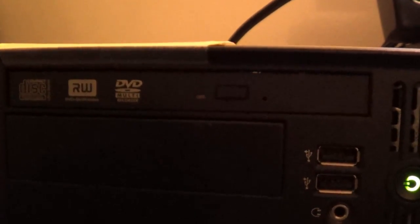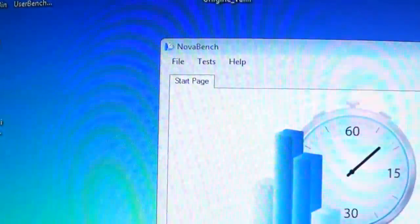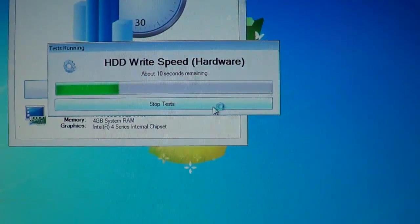So anyways, while that's running, the one design thing that I don't like about these workstations is the itty-bitty slimline optical drive. Oh, there we go. 20 frames a second. Oh wait, no, 60 frames a second. Okay, it's getting 60 frames a second at 800 by 600. A gaming machine, this is not. It belongs in the office.